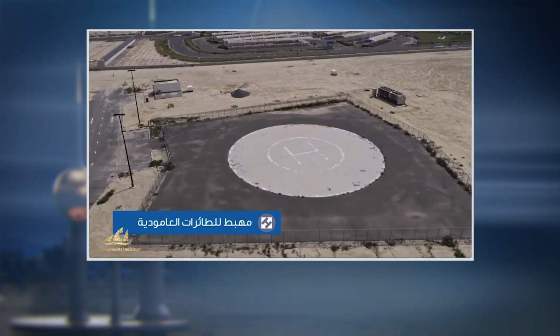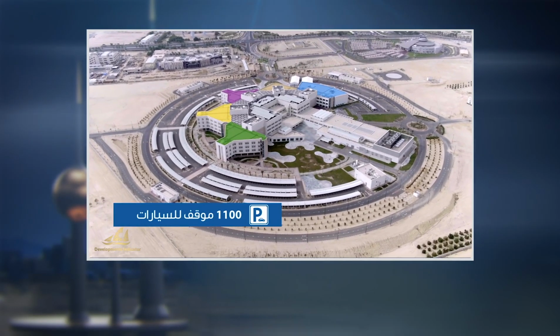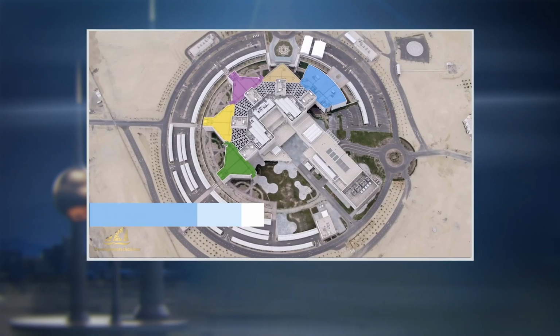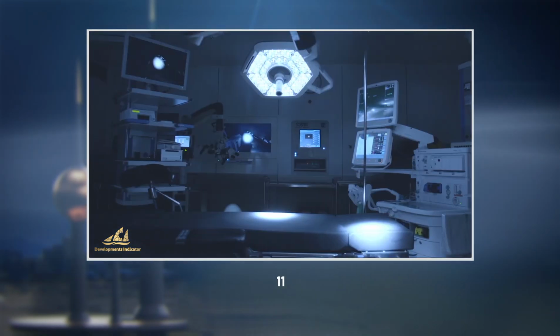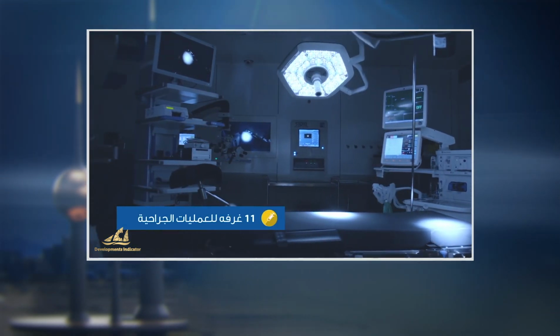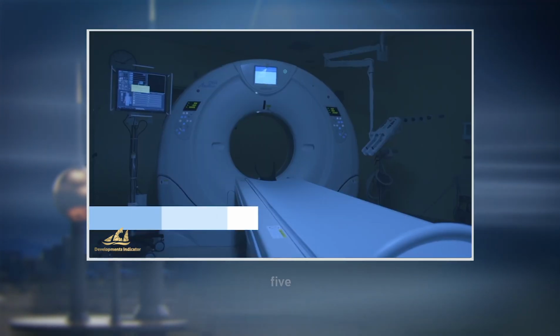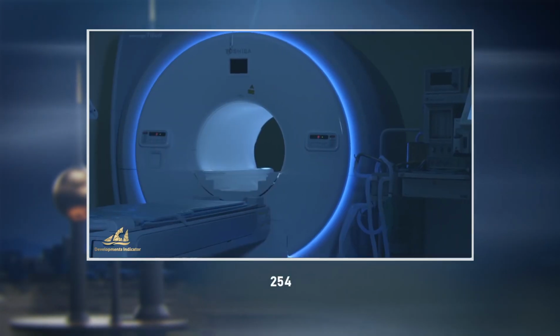It's a general hospital with 300 beds and 4 floors. The hospital also includes a tunnel for services and parking. It can accommodate 1,200 cars and emergency hideouts, 47 different medical departments, and 11 patient pavilions. In addition to the main building, there are 5 residential sub-buildings for doctors and resident nurses and 254 housing units.